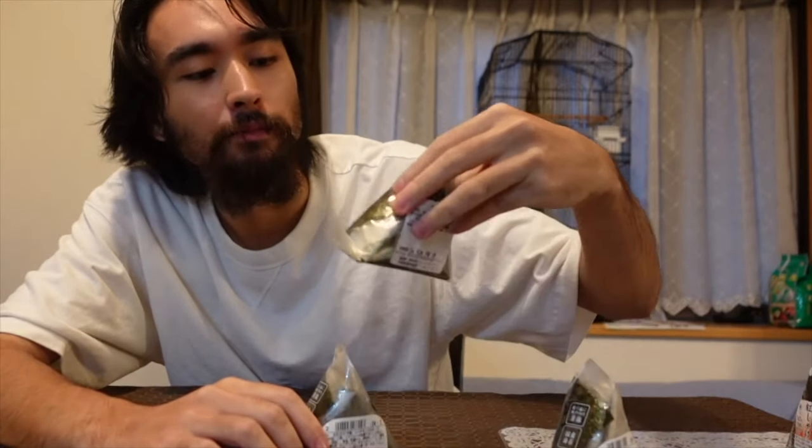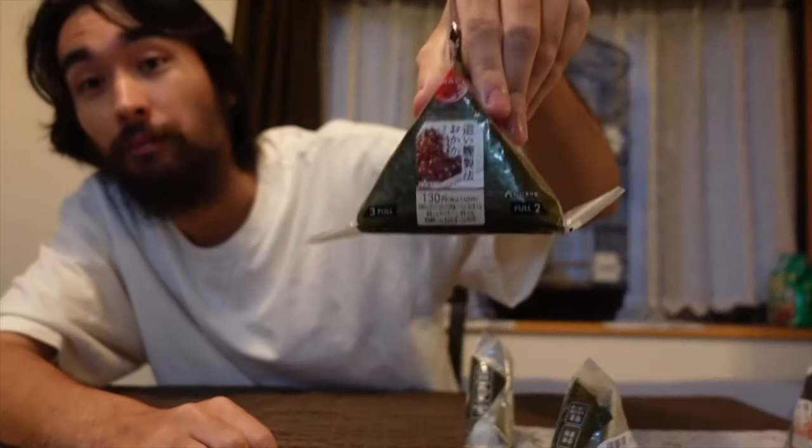Actually, I don't know. For most people, you either get the salmon or you get the tuna mayonnaise. A lot of people will probably choose the tuna mayonnaise. I prefer the salmon. But I feel like the bonito flakes might come in for a second for me. I don't know why, but I ain't feeling tuna mayonnaise right now.